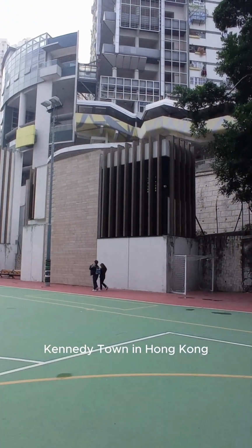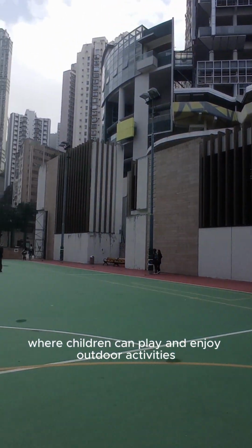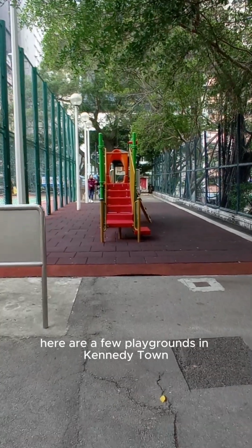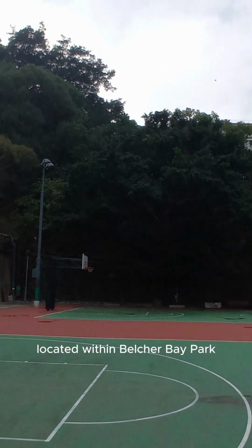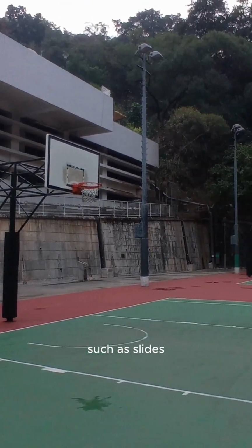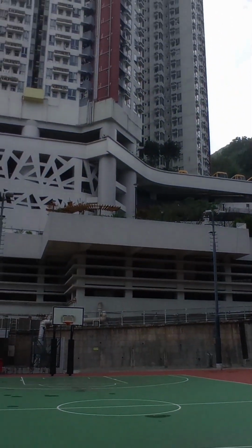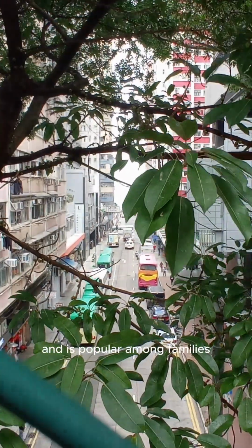Kennedy Town in Hong Kong is home to several playgrounds where children can play and enjoy outdoor activities. Here are a few playgrounds in Kennedy Town. Belcher Bay Park Playground. Located within Belcher Bay Park, this playground features a variety of play equipment such as slides, swings, climbing structures, and sandpits. It offers a pleasant waterfront setting and is popular among families.